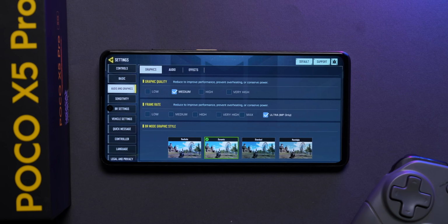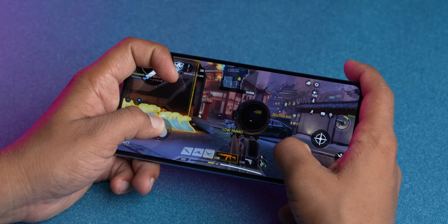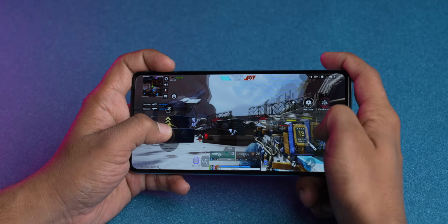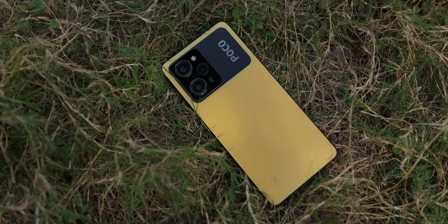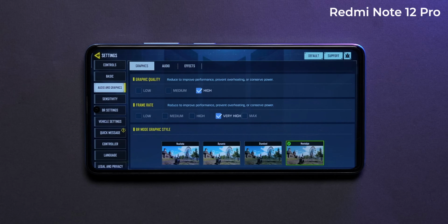Now what you get on Call of Duty, the graphics setting that you get is medium, ultra, very high and max, and the game runs very smoothly. And considering this is a flat display and 240Hz of touch sampling rate, the gaming experience is very good and the phone doesn't heat up at all. You've got a very high dissipation area as well, thanks to the VC cooling chamber that you get with it. In comparison, the 1080 cannot reach that kind of graphics in Call of Duty. You get high, very high and low and max.